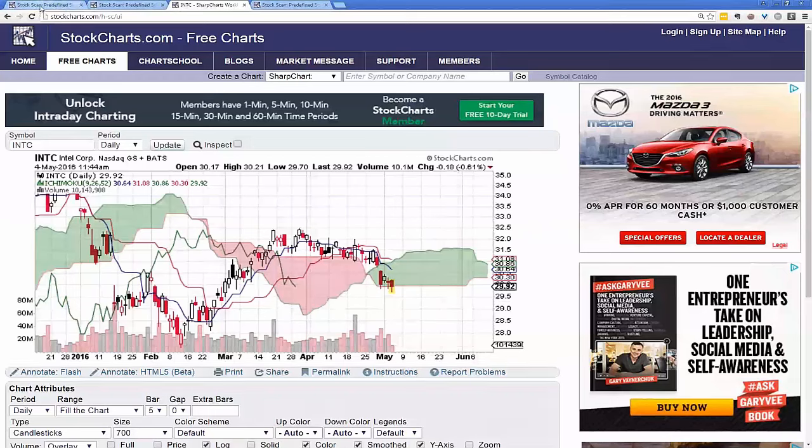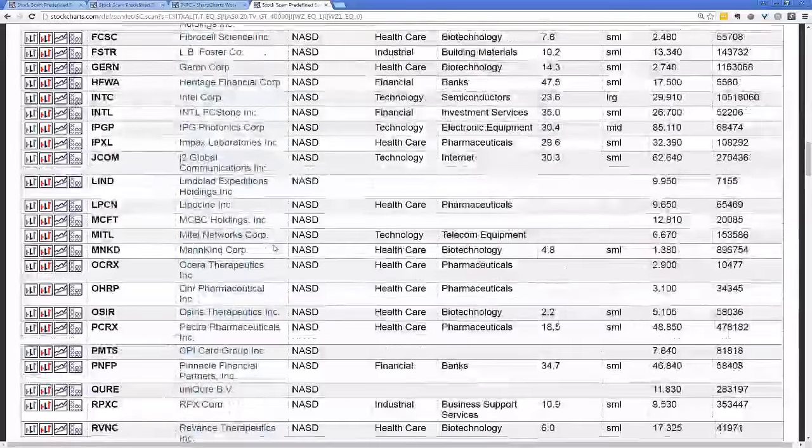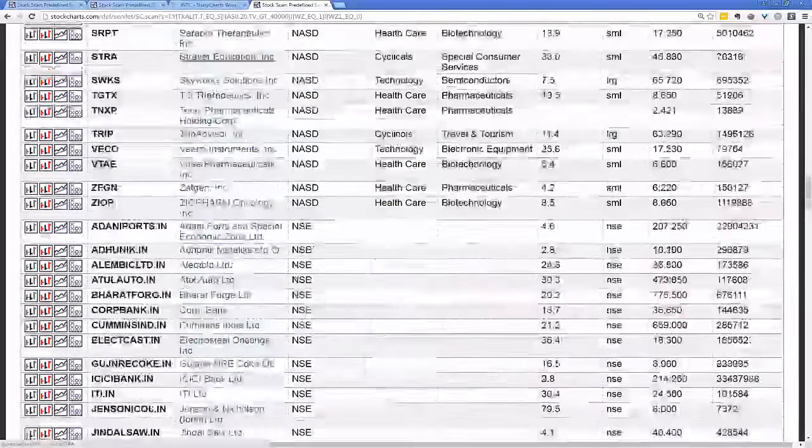And I go over this in detail in the course. But if you don't have TradeStation, if you don't have TOS, if you don't have eSignal, if you don't have Ninja, this is a hack way of doing that. It's free, won't cost you a dime, and it's a great way to scan through a lot of stuff that is either above the cloud or below the cloud. It's a great way to do it.